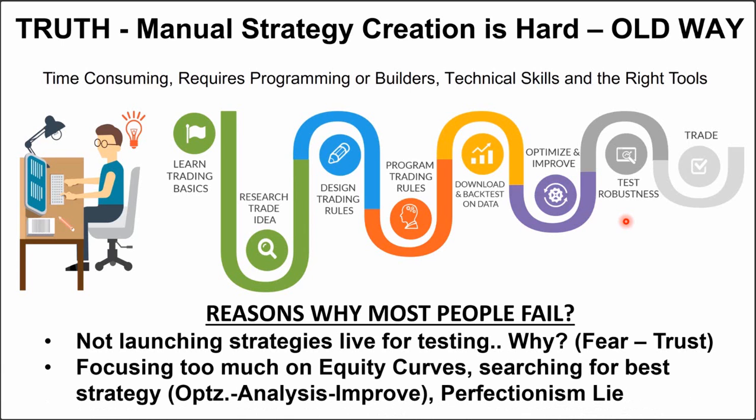So too many people who are actually good at this end up focusing on finding the best equity curve, the best strategy, the best backtest. And they get stuck in this phase of analysis, optimization and improvement, and never end up coming out of there because of perfectionism. You're trying to find the best strategy to put your money in, so you get stuck here for a very, very long time, going around in circles, optimizing, and so on.